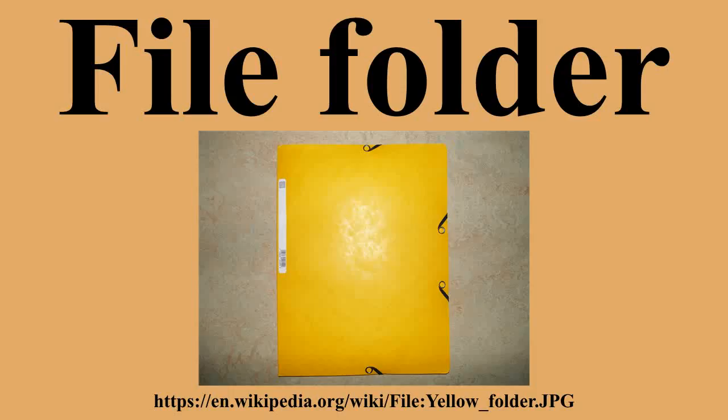File folders are usually labeled based on what is inside them. Folders can be labeled directly on the tab with a pen or pencil. Others write on adhesive labels that are placed on the tabs. There are also electronic label makers that can be used to make the labels. File folders can be made from plastic or paper. When paper is used, it is preferable that it is made from paper pulp with long cellulose fiber, such as kraft paper or manila paper.